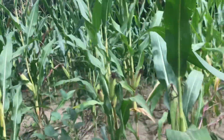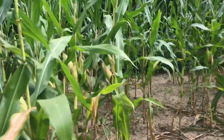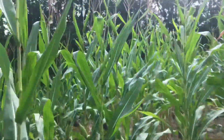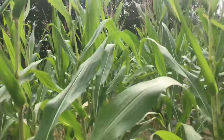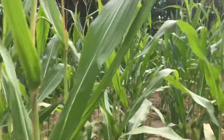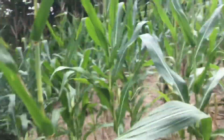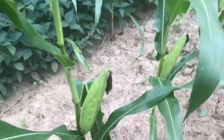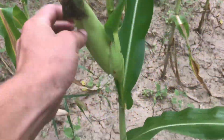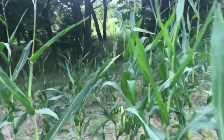But yeah, this spot looks like it'll give the deer a decent amount of corn too. And you'll see when I come all the way over here by the woods, the corn is a lot smaller on this end, just simply because of the shade. But it did still produce. I mean, there's little cobs on here, so there'll be some food over here on this end, even though the corn is barely 6 foot tall. Yeah, over here is just kind of a waste.